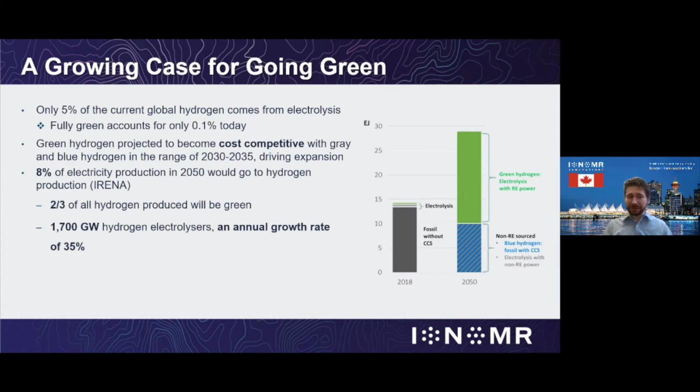However, green hydrogen is projected to become cost competitive with gray and blue hydrogen in the 2030 to 2035 timescale, which will drive expansion. Ionomr's technology will pull this forward even more quickly, and leading producers, the first 2 gigawatt factories for both of the leading technologies for green hydrogen, actually have 2024 targets for reaching what is currently the 2030 to 2035 cost trajectories.